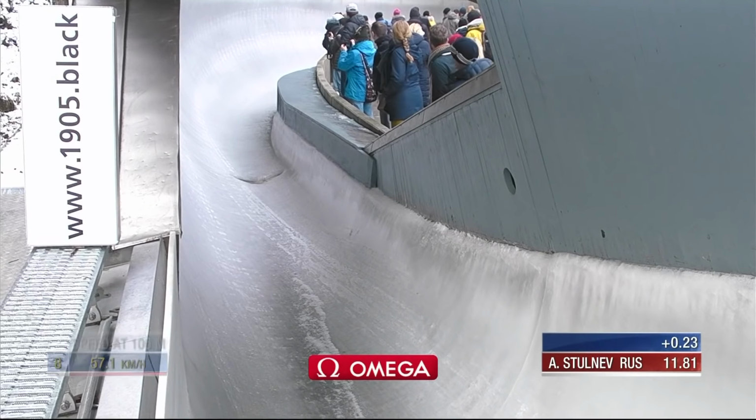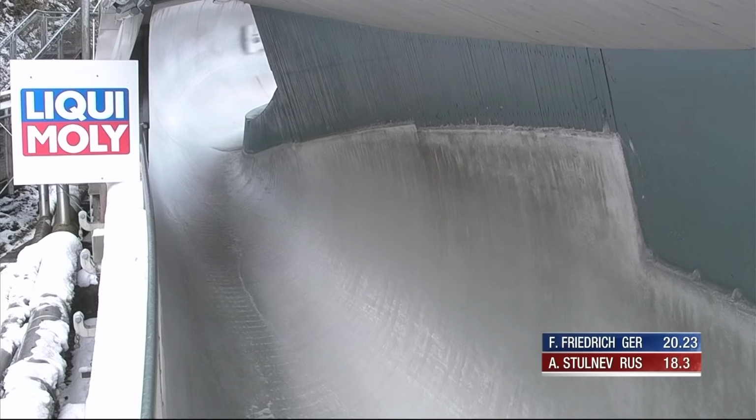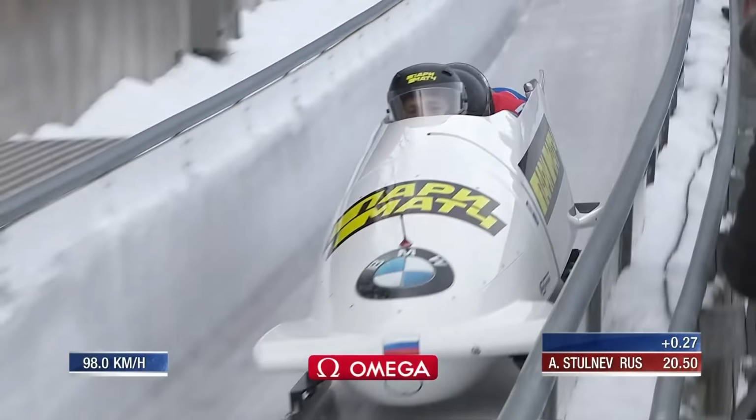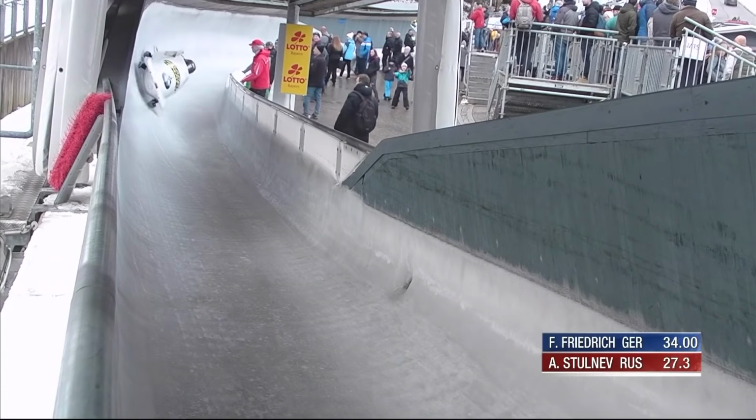Just like he did in the 2-man, he's wobbling his head coming out of curve 1. I really wonder what that is about, what he's doing there. That's the bob in bobsleigh. Little skid there as well. Not as bad as we've seen Michael Volta in the previous.